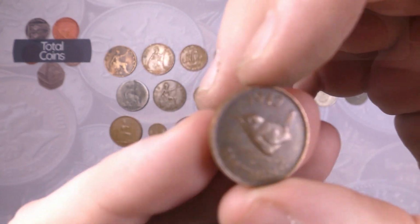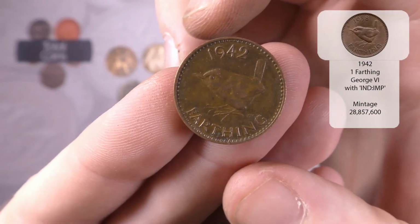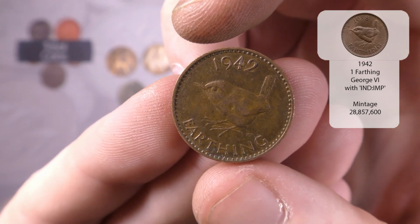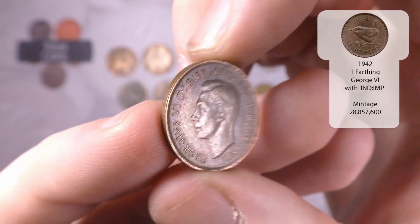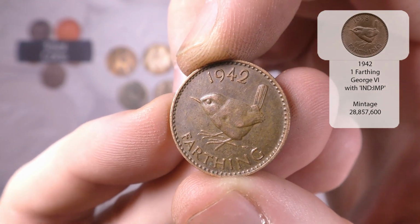And we have, if I can get it in focus, there you go, another farthing, this time from 1942, and that is a George VI. Very, very nice.